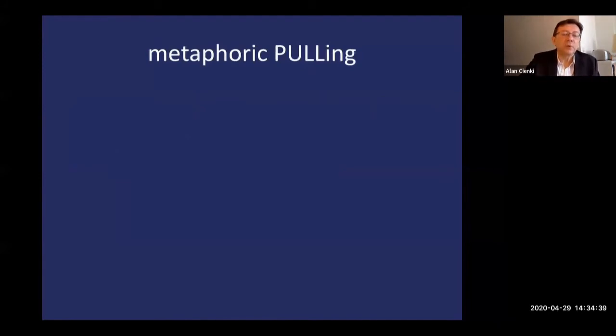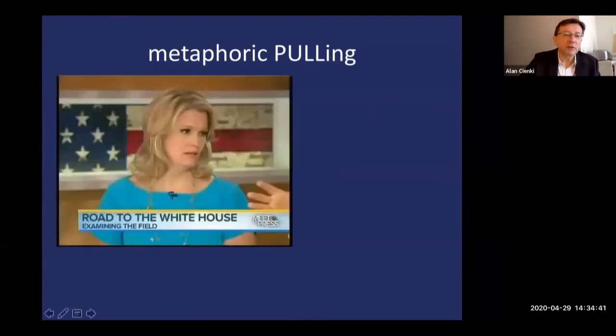To take another example with pulling, if we take the abstract uses, take the first example.